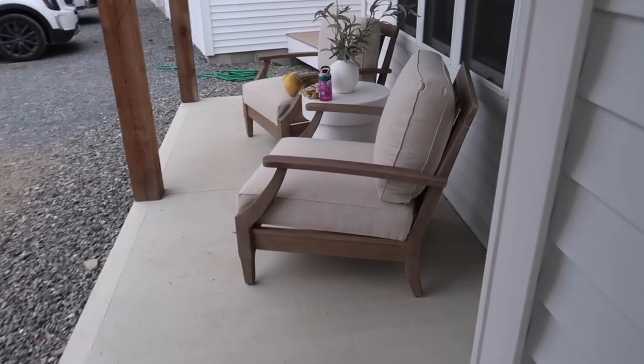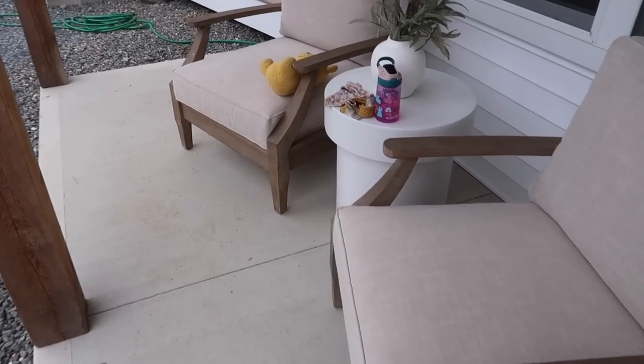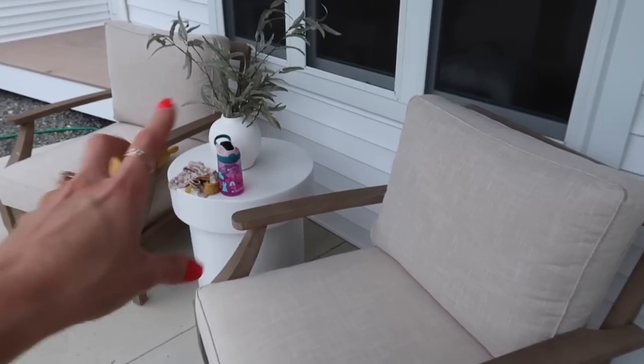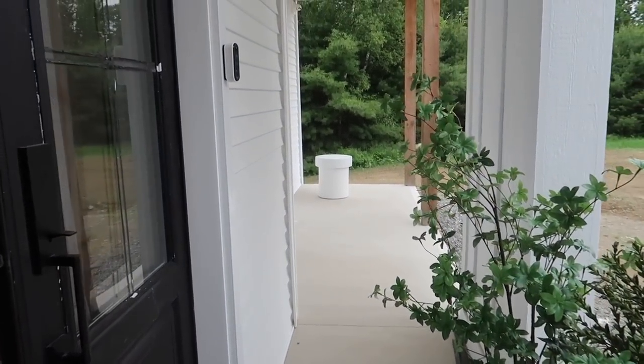That will match these chairs, which I got from Wayfair. These are amazing, like could not recommend these more. I'll link this whole setup for you guys. It's so, so good. Great quality, like I could not be happier with this purchase, but we have the matching couch with these to go down there with that little end table, and the end tables are from Target.